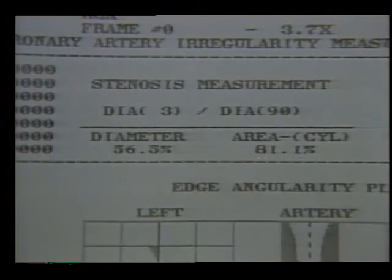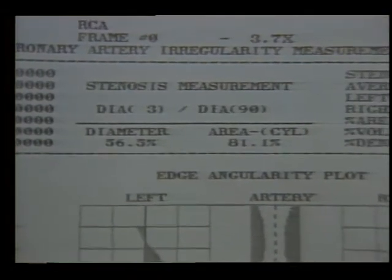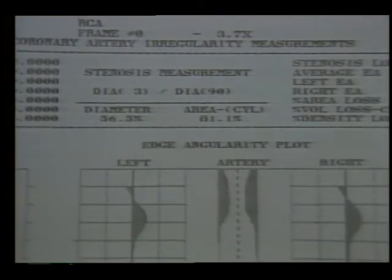To calculate the degree of disease present, the computer first indicates the edges of the artery with black lines. The white lines, which just appeared, are the computer's best estimate of where the walls of the artery would be if there were no disease present. Using these as guidelines, statistics, such as the degree of narrowing, can be computed and printed out for the patient's file.